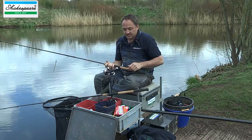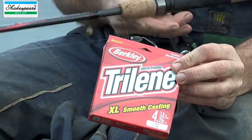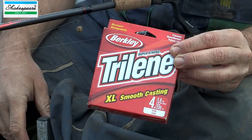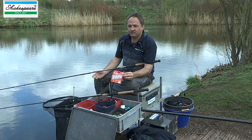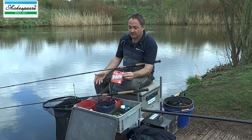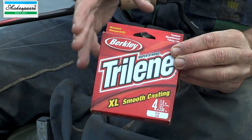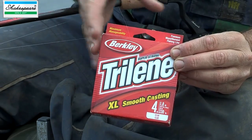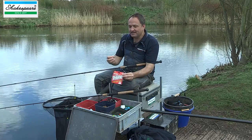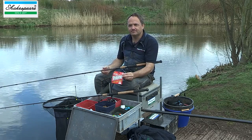The line I'm using is 4 pound Trilene XL. Now, 4 pound doesn't sound like a heavy line when you consider the weights that you can be catching on a pellet waggler, but unless I'm fishing for really big carp and catching big carp consistently, I find 4 pound line is more than adequate in terms of strength, and a good reliable reel line like this will also be robust, so it won't suffer from any breakages or wear during the session, and with it being that little bit thinner will enable you to cast the floats much smoother and more efficiently.